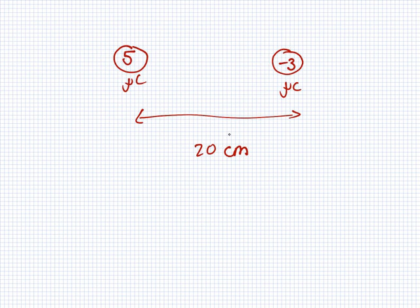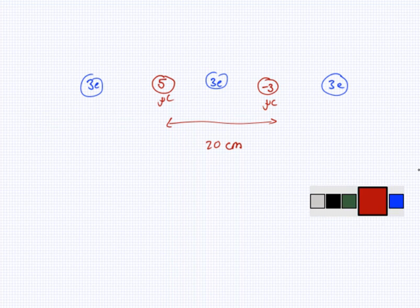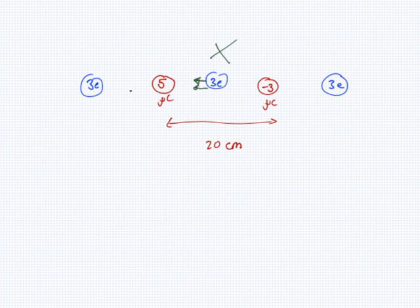And really, I have to consider 3 scenarios. The first one is that the 3 electrons are here. Or maybe they're somewhere here. Or maybe they're somewhere here. Let's see which ones are possible and impossible. Firstly, could this one be possible? Well, let's see. This will be pulled towards the positive and pushed away from the negative. So it could never be balanced in the middle region. Could it be balanced here?